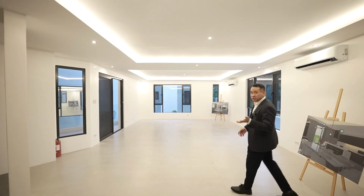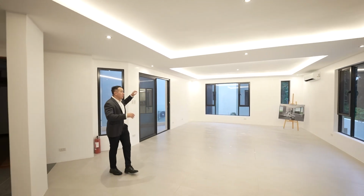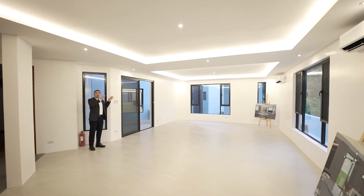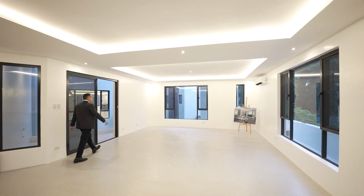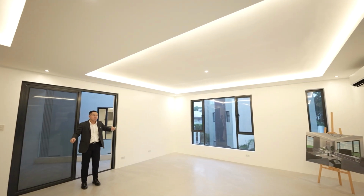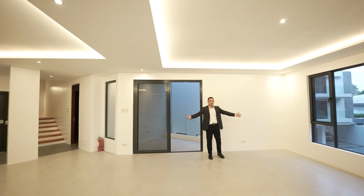Now, this property just finished construction, so there are still some items being retouched throughout the property, but as of now, it's already basically ready for furnishing and moving in. And you have cove lighting for the 2 areas of your amenity space. So you have this as your main living area.